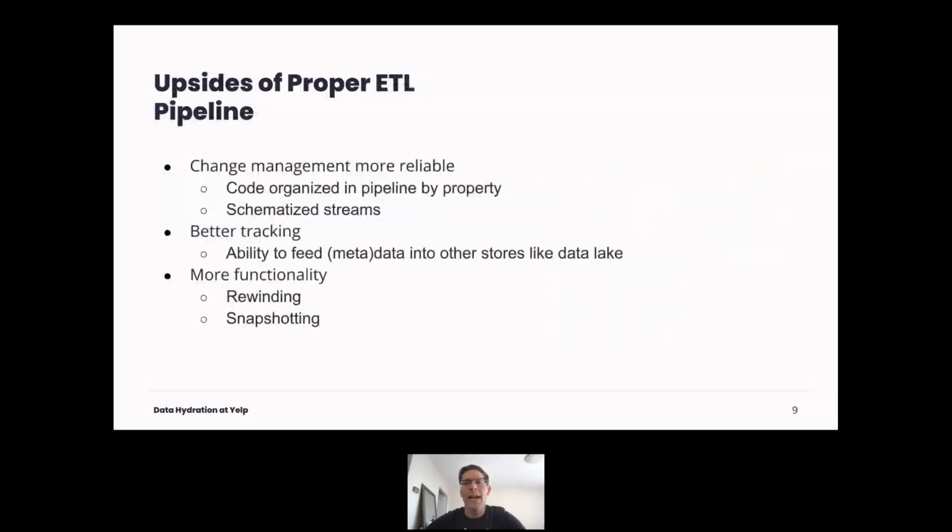So now that we have this data pipeline in place and a proper ETL pipeline, how has that helped us? Well, the first and biggest thing is that it helped our change management. It's now much more clear what changes in the code affect which properties and in what way. This is something that we get owing to the organization of the code and how all the data is separated by different streams. The streams are also schematized, which means we know the form of the data and whether something is violating those schemas.